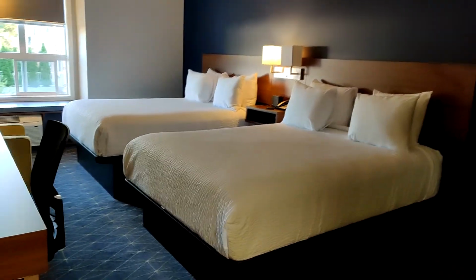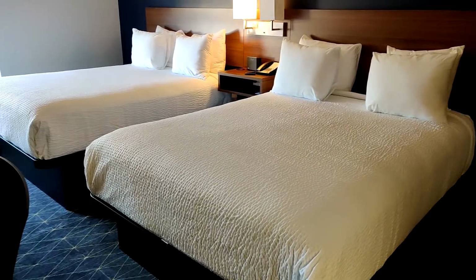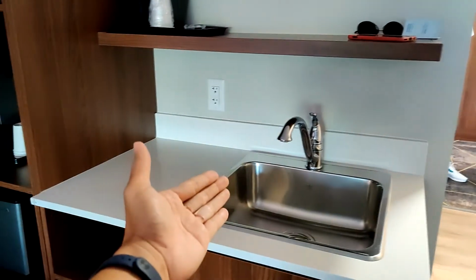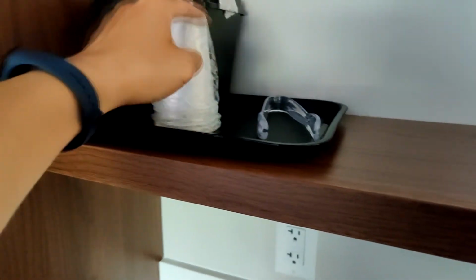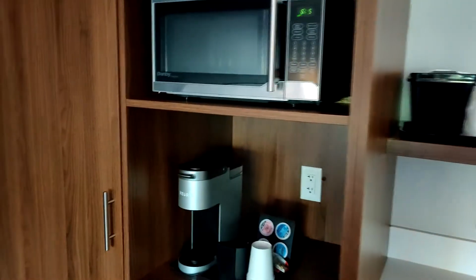The basic. This is a 2 queen size bed, right, Darcy? 2 queen size bed. Yeah. And on the right side, we have this, where we can wash our hands while someone's in the washroom. That's nice. So we don't have to fight for it. Ice bucket. Yes, plastic wrapped cups. Very nice.